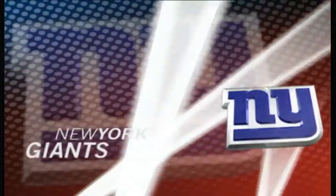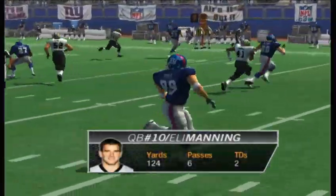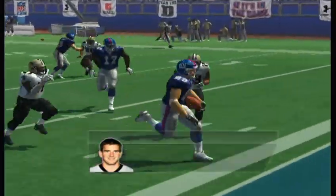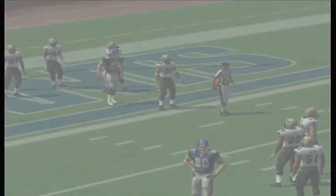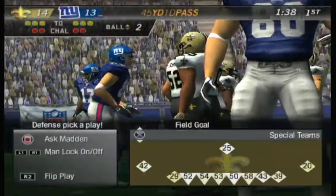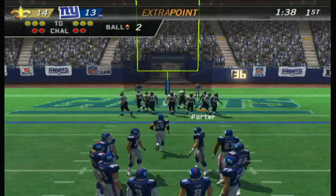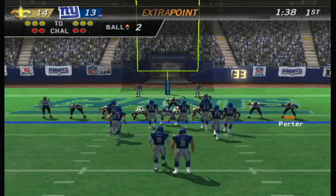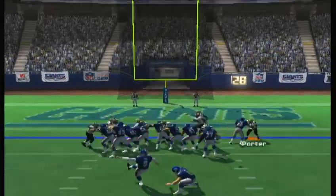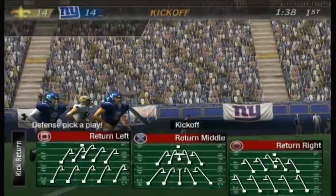I'll tell you, this is nice work by both the quarterback and the receiver on this play. Watch it here. He reads the coverage, looks for the best option, and then throws it to him. The extra point attempt is good. The long run back on the kickoff helped set up that scoring drive.